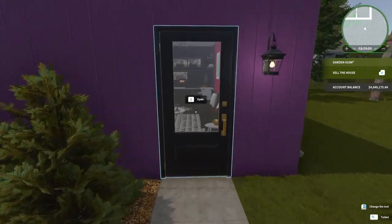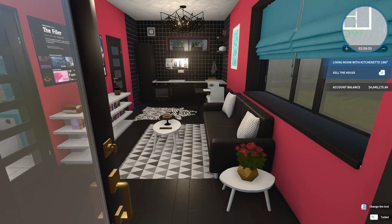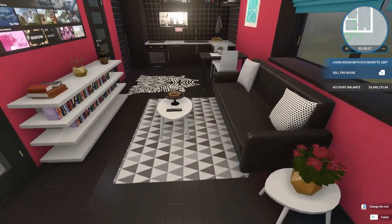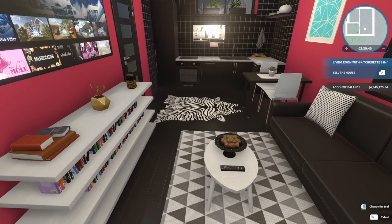You can see, the house was painted in a lovely purple color. And as we enter, you can see the bright colors really popping out. For such a small house, it really does have all the room you need.